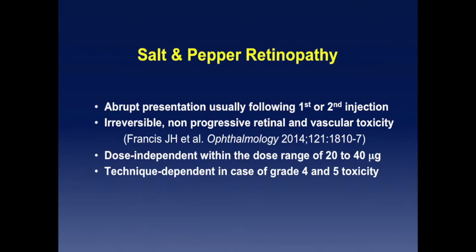I refer you to this paper of Yasmin Francis from New York, who has also done preclinical studies on this toxicity in the rabbit. It looks like it's dose independent, at least in the range of doses administered. I don't go over 40, and I don't have more toxicity if I inject 20 or 40. It looks independent of the dose. And I think, what is left? I think it's very much dependent on the technique. Because most of the grade 4 and 5 toxicity I've seen, where I was contacted by others, I think is due to the technique, mostly.